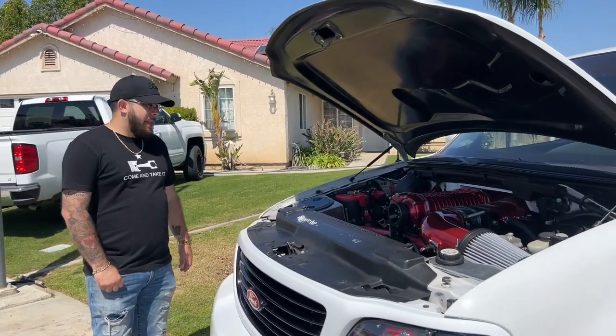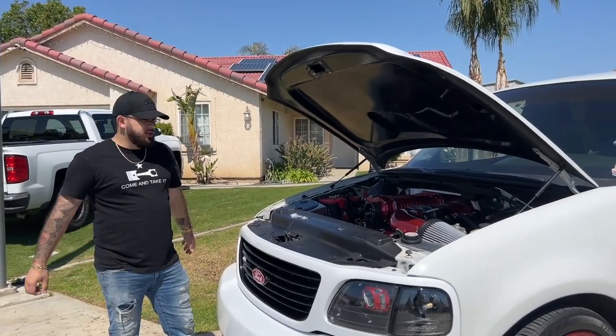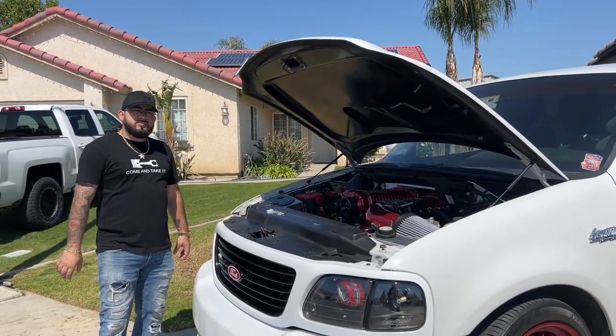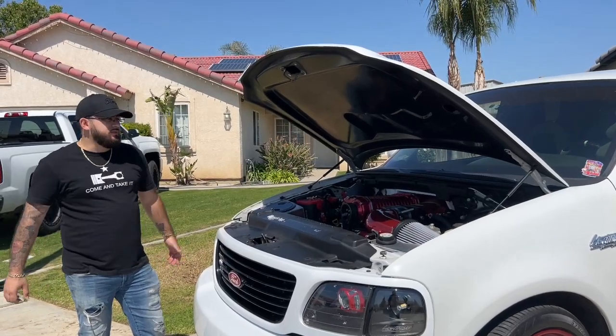Now you were saying the bottom end is forged? Yeah, forged connecting rods and pistons? Yeah, fully forged pistons, connecting rods, everything you can do to these trucks is fully done. Do they have any estimates of what that'll hold up to? It can hold up to maybe 1,200 horsepower, but I don't want to know that.